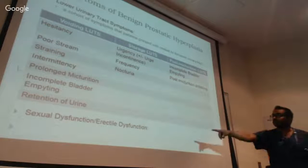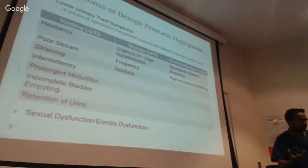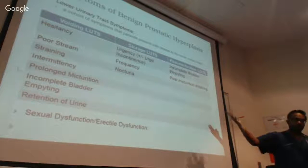The reason I put this down at the bottom, which is sexual dysfunction or erectile dysfunction, is because there's a lot of evidence now that shows that people who've got enlarged prostates and voiding urinary tract symptoms will also be complaining of sexual or erectile dysfunction, and they seem to go hand in hand. And actually, treating them with things like Viagra improves voiding symptoms as well, which is unusual.